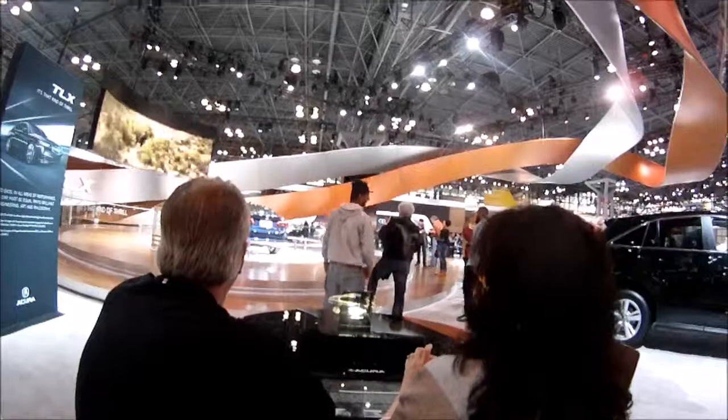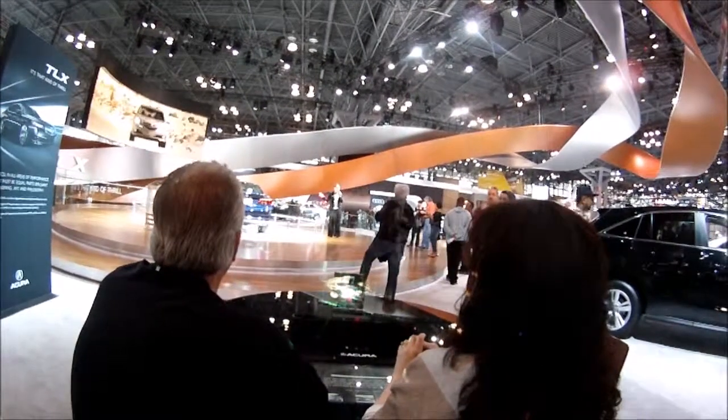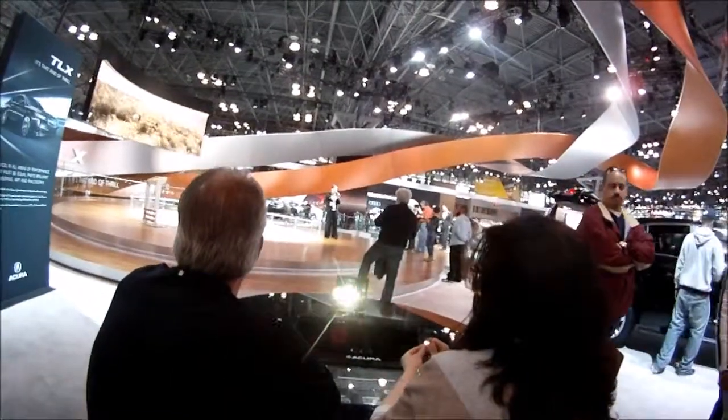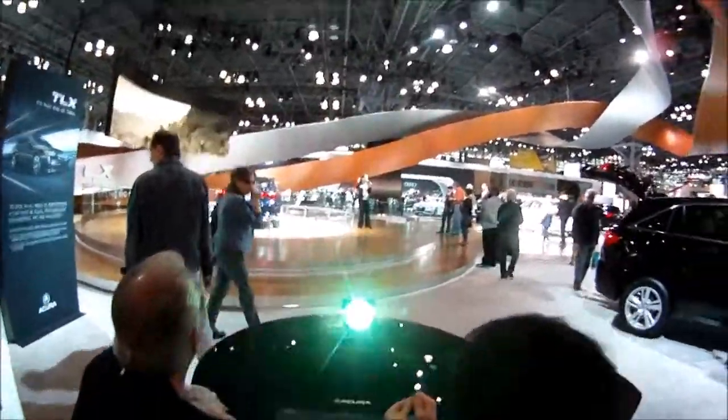That we're introducing into our vehicles now. You can certainly go to Acura.com, find out more information on the new TLX. Again, released for later this year, we don't have a price point on it. We're assuming it's going to be a mid-30 to 40-ish in there.